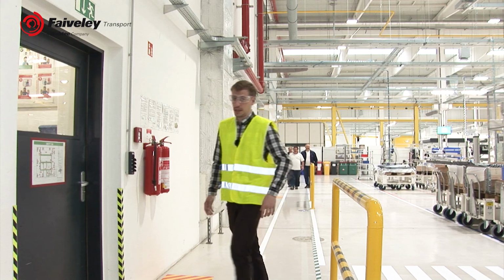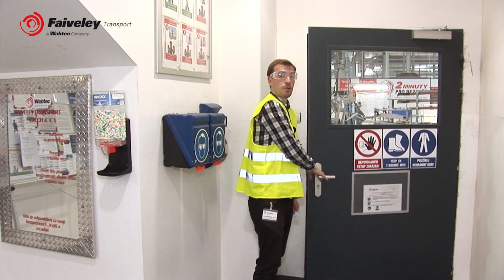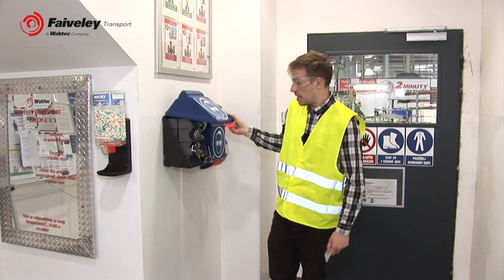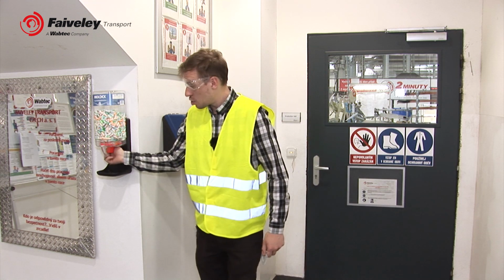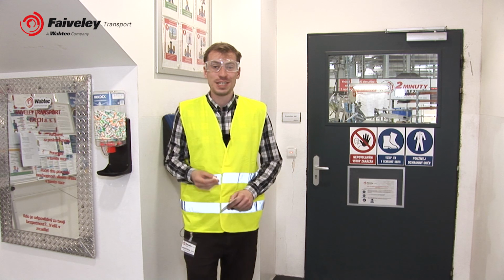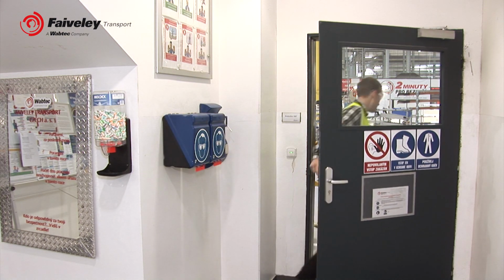Additionally, in the production, there is a risk that some foreign objects can get into eyes. Therefore, each visitor must put on goggles before entering the production hall, and this way prevent even permanent eye damage. There are also earplugs available, which each visitor can keep in the pocket and use according to their own will.